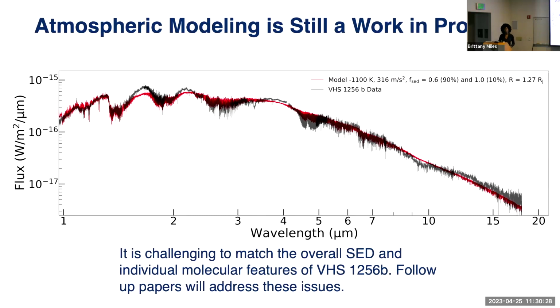Yes. Like, what is the major absorber contributing to each one?